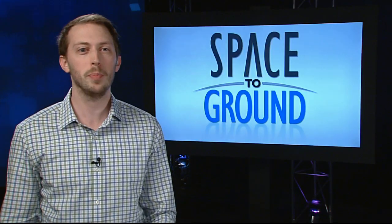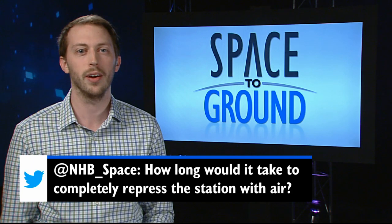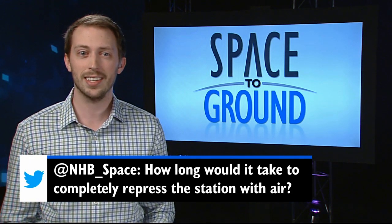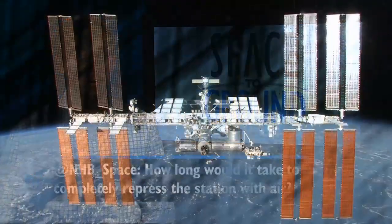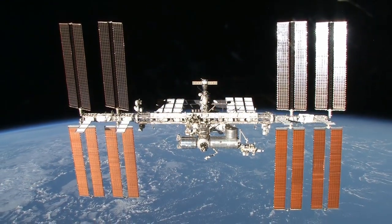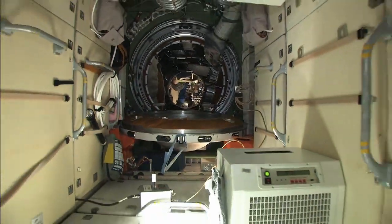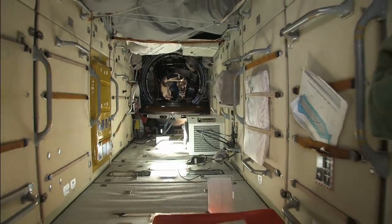And this week, Hardy B asked us, how long would it take to completely refill the station with air? Well, it takes a lot of gas to keep the enormous interior of the station feeling like you're back down here on Earth. Right now, there's about 2,100 pounds of air inside the station, enough to pressurize it to 14.7 psi, the same pressure we feel at sea level.